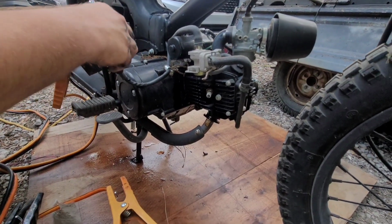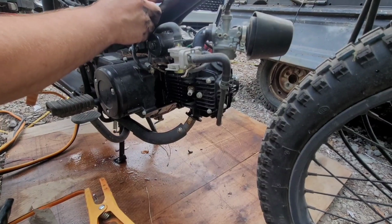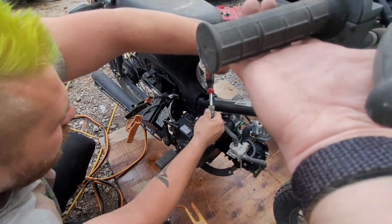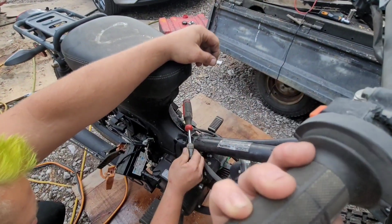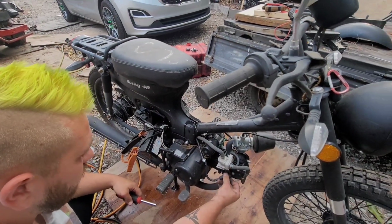I'm just gonna stick a screwdriver in here and hold it against something, some metal. All right, Jordan, wanna bump it over and see if I get electrocuted? Sure. That's just water. Okay. Yep, we got spark. Huh. All right. So we got spark, so that's one really good sign.